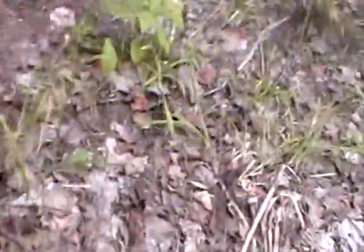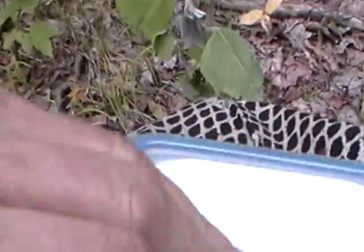Okay, so this is the cache, and there is a hole there. But let's see if there's a way. There it is. There is a way to open it. Let's just see what this is all about. So there was something to find.